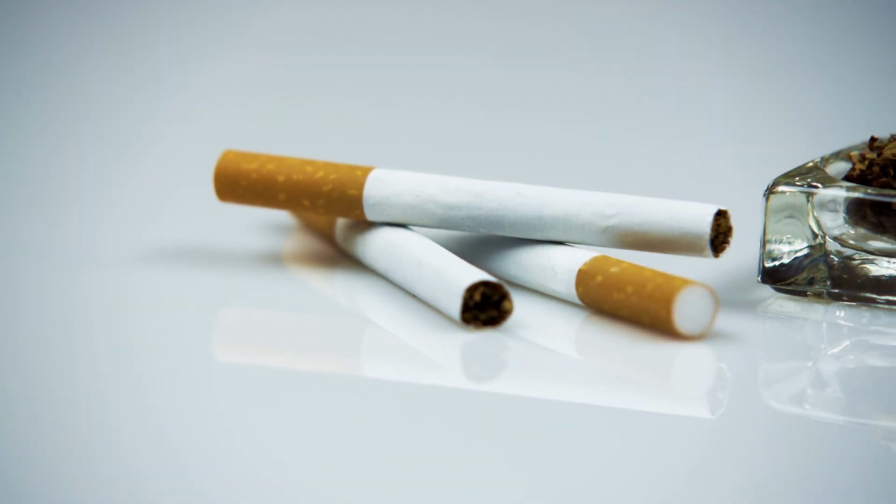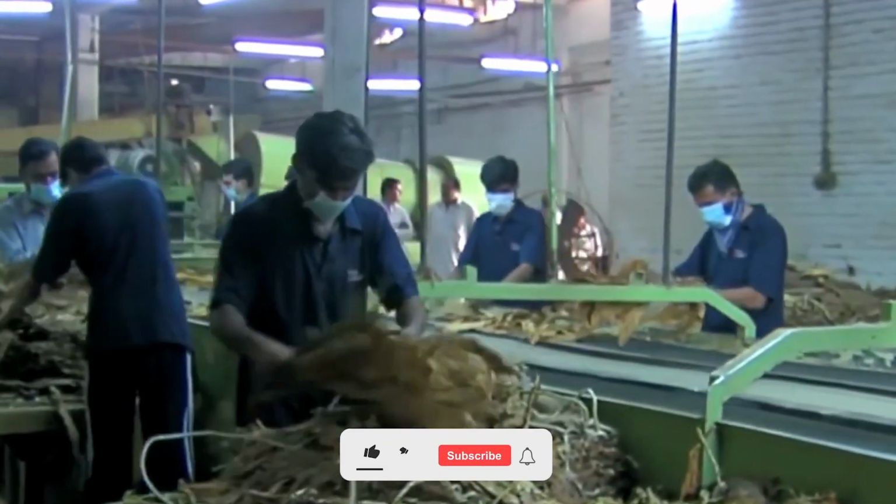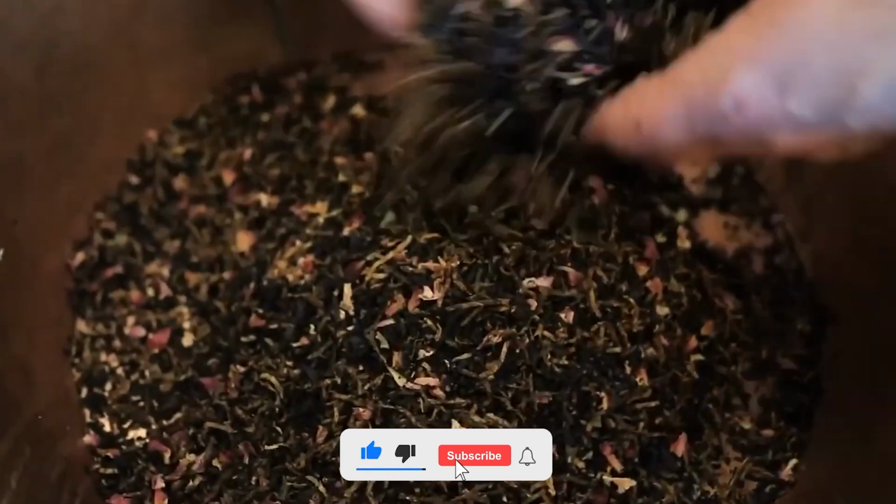What makes cigarettes so appealing? We'll visit the factory to see how the cigarette-making process takes shape. Come along for a journey of discovery.